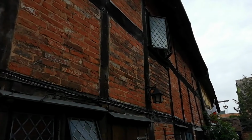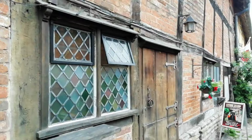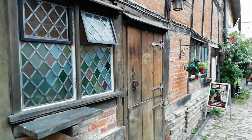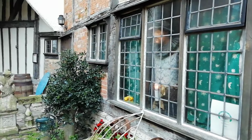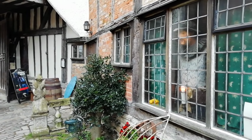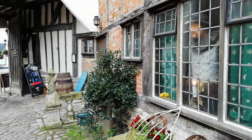Love it. And every single time I come back, I just love it. I love being here. I love Tudor World. Great location, and a really beautiful building as well, in Stratford-upon-Avon. Really, really, really old town.